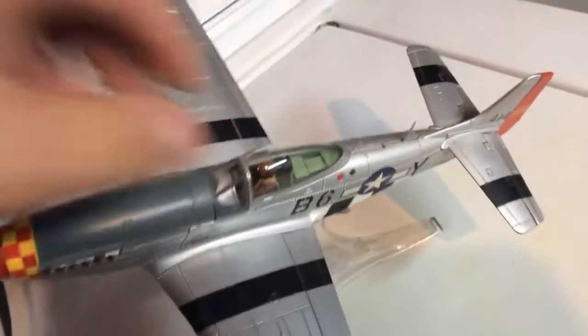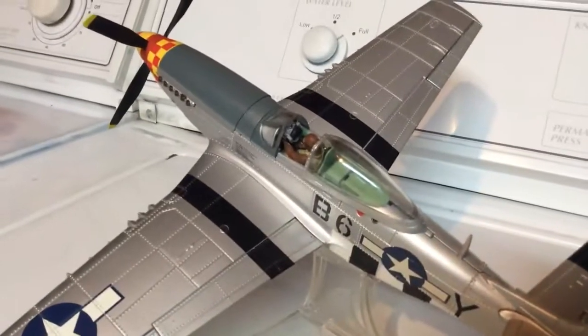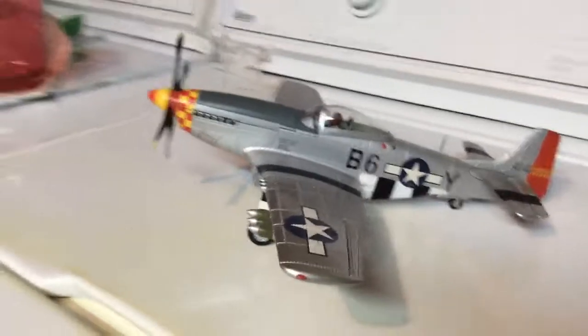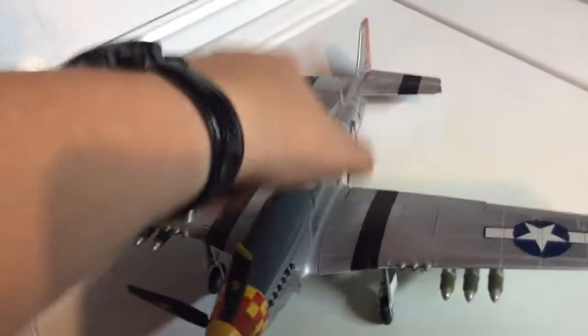and the canopy opens. Pilot in there. And here she is with the landing gear down and the stand put away. Very nice little model.